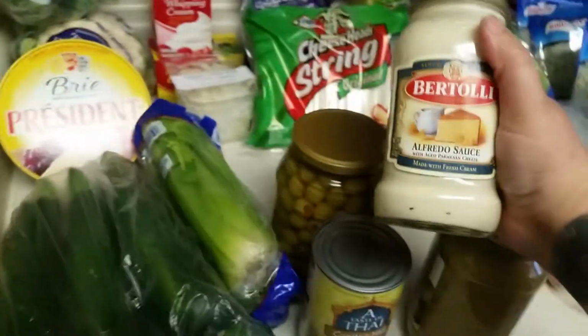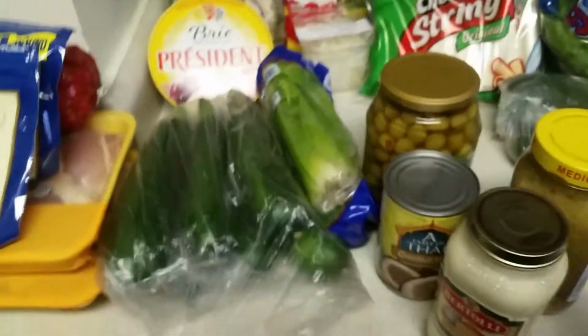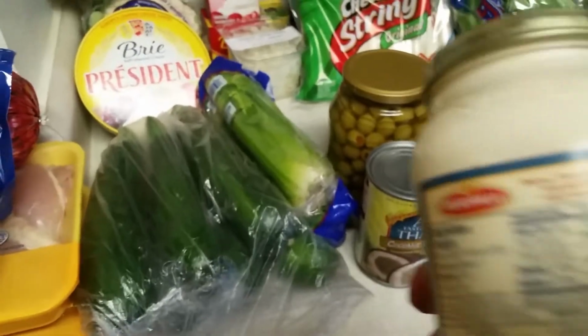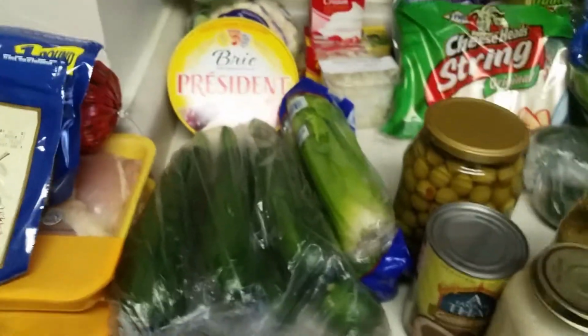I buy the jars of Alfredo sauce for my zoodles. I just don't want to make it myself, to be perfectly honest. But this one isn't too bad. It comes out to 2 grams of carbs per serving. And I don't actually use a full serving. It's quite a lot for me.